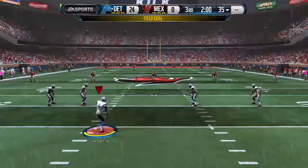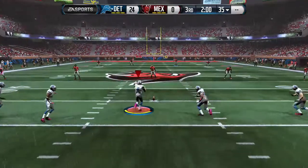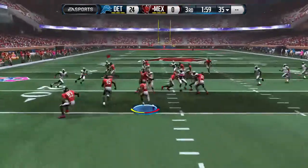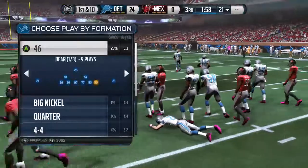Jim, that was a good job that time by the defense. They were bending. They did not break. And all they did was give up a field goal. Across the 20 and tackled at the 21.